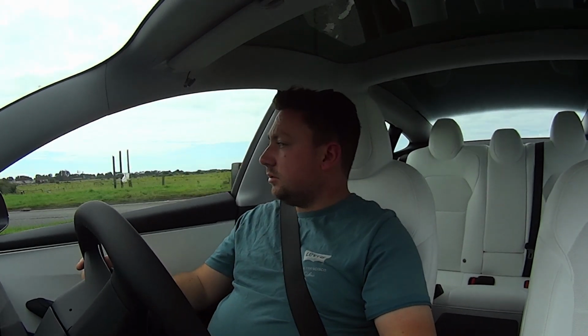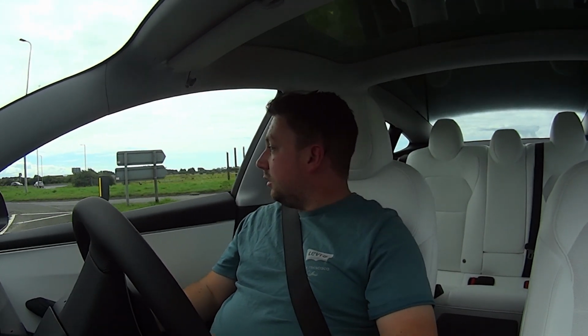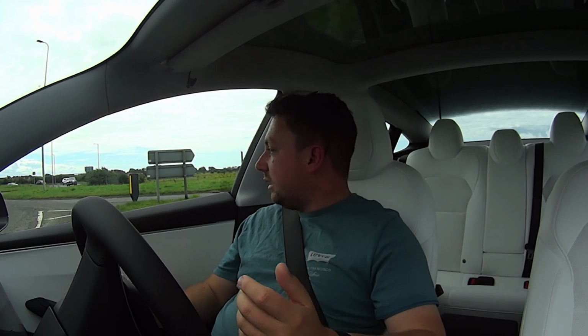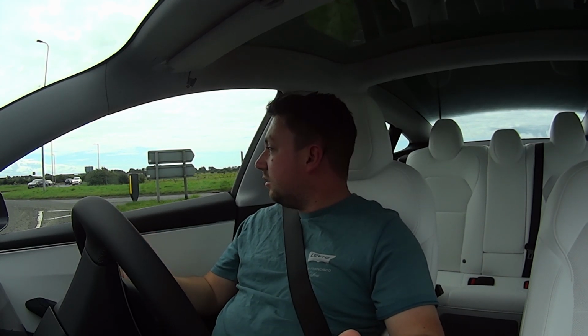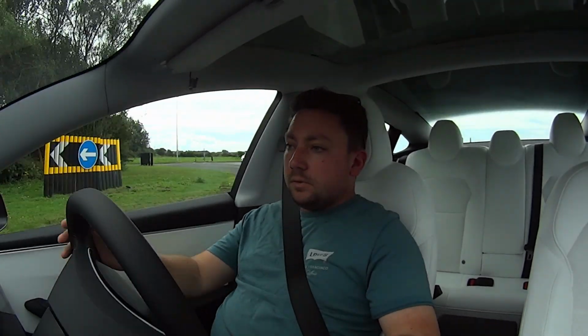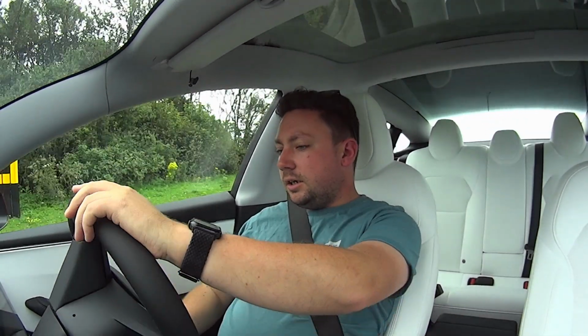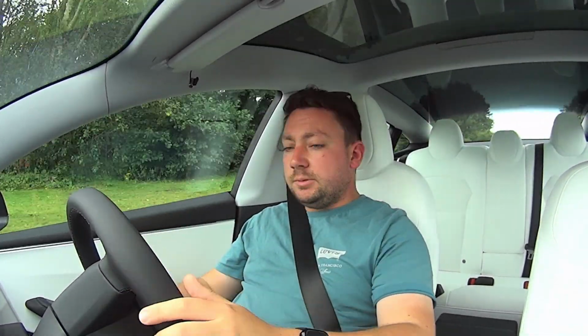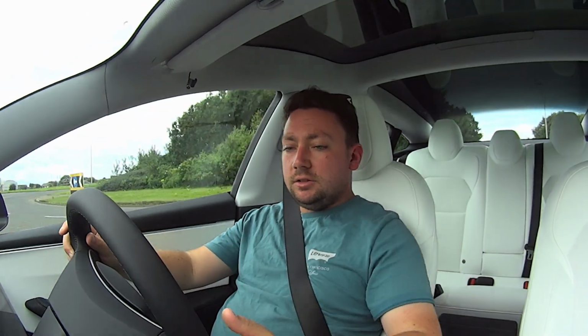I'm going to pull onto this bypass here. So I've come to a full stop there without using any sort of brake, it just came to a full stop. Now I forgot to mention at this point that the model I'm driving is the long range dual motor model, and it has 491 brake horsepower and 493 newton meters of torque, which, as I said, gives it a 0 to 60 time of 4.2 seconds and a top speed of 125 miles per hour.